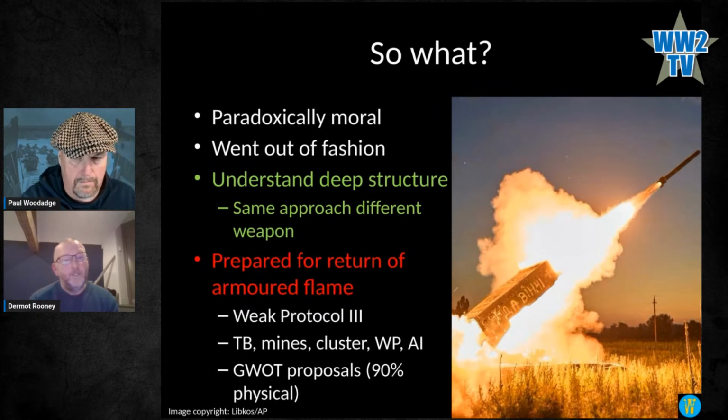Something that was having difficulty telling the difference between a cat and a dog 5 years ago is now being used for targeting. It's quick, but potentially error-prone. There were two proposals to bring back armoured flame during the global war on terror, when we're fighting amongst the people, simply for the physical characteristics of flamethrowers, the man-packed flamethrowers that we're talking about. So I think there's a danger that these things might come back, and we need to be prepared for how to fight with them and fight against them.